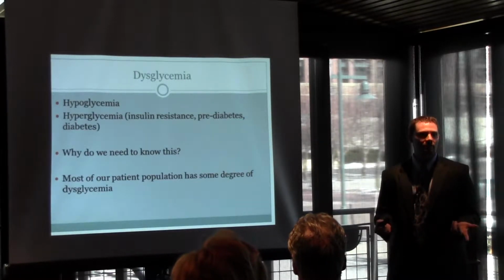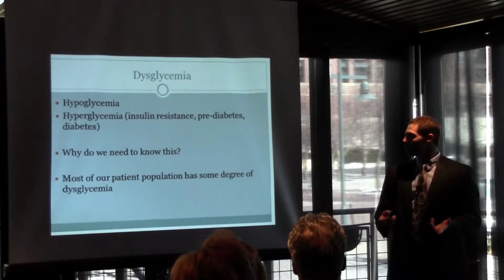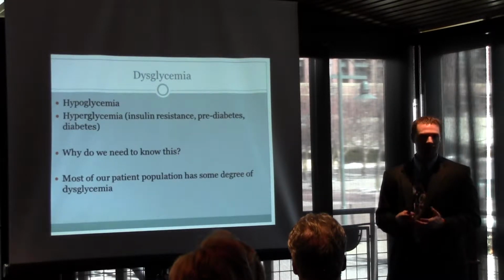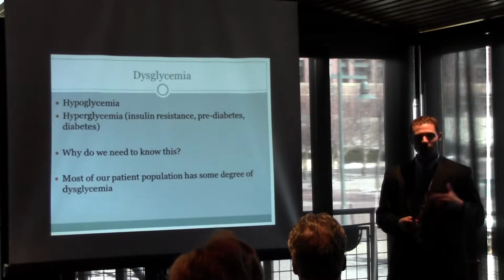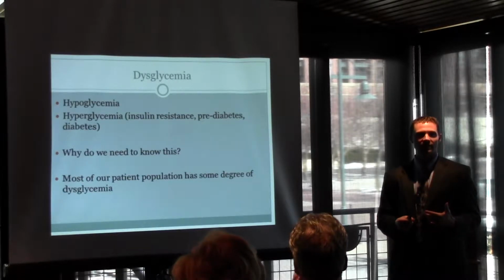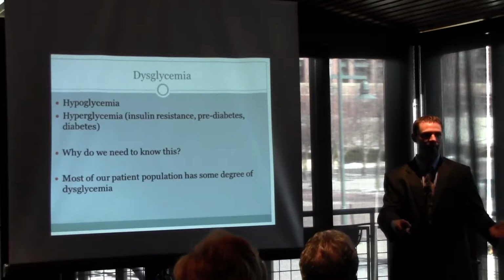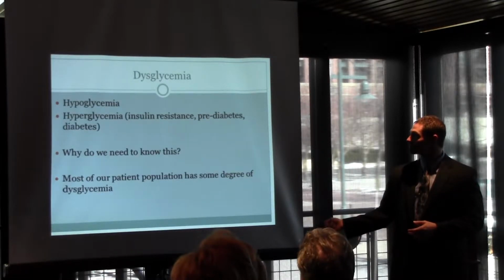And why do we need to know this? Why is that important? Well, if you look at the raw numbers, I know you've probably seen some of this, but I want to reiterate these because it puts further emphasis on what your patient population is in your clinic. So let's look at this.